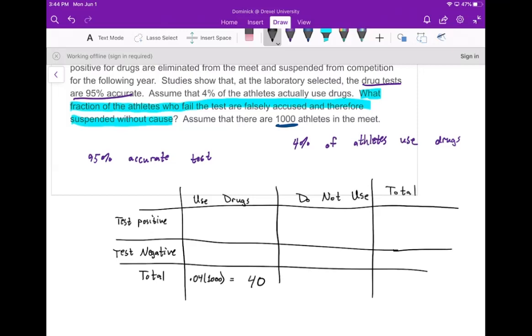Now, if this test is 95% accurate, it's going to correctly identify 95% of 40, which I believe is 36, but let me just double check that. So if we do 0.95 of 40, 38, sorry. So we get 38, right? And then of course, the part that would test negative, we would take 5% of 40, which better be 2, right? Because if I add 38 and 2, then that would give me the 40 total.